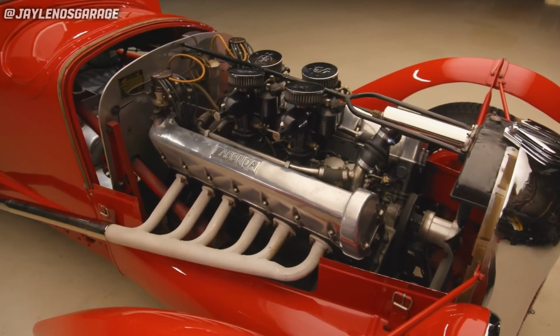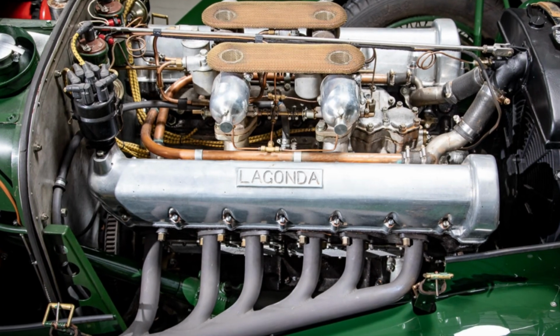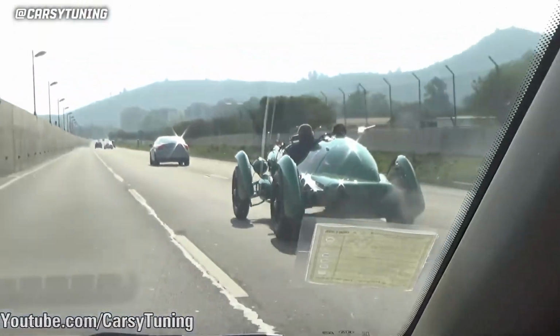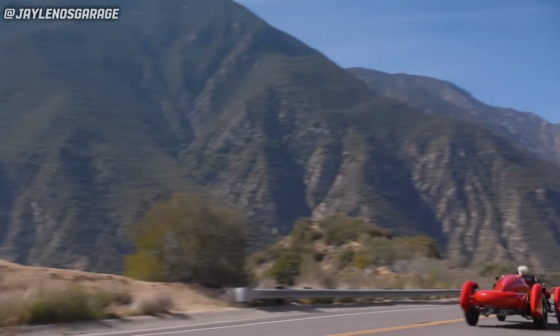At the heart of this stunning race car is a beautiful, naturally aspirated 4.5L V12 engine, delivering around 200 horsepower. Although the Lagonda V12 is both rare and challenging to drive, Leno still takes it out for a spin every now and then to keep it in action.